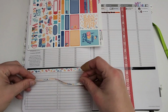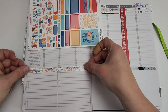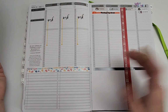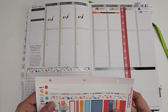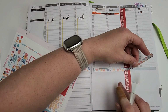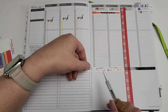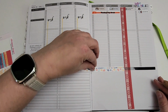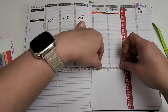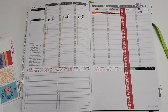Oh, okay. I think maybe I'll put this up here. Okay, I'm going to do the same thing over here, except I'm going to only do part of it. Okay, I put that down a little crooked and off center, so I'm going to just pick it right back up and fix it. All right, we got that washi down.